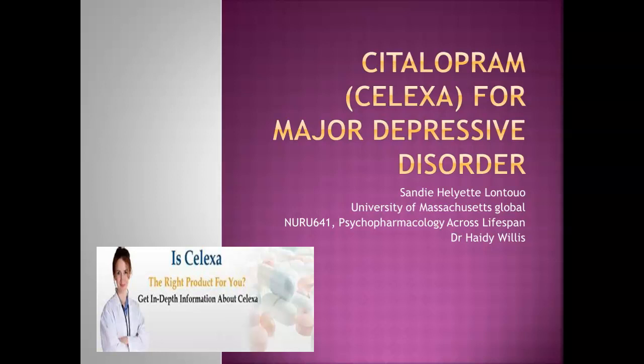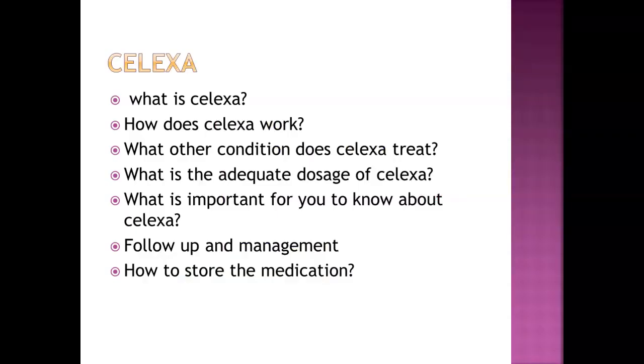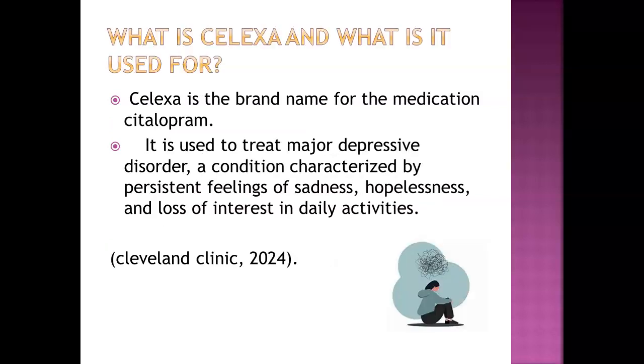Hi, Myra. We're going to talk about this medication called Celexa that you have been prescribed. We're going to find out what it is, how it works, what condition it can treat, what is the adequate dosage, what are the side effects, what is important for you to know about the medication, and how to follow up and how to store the medication.